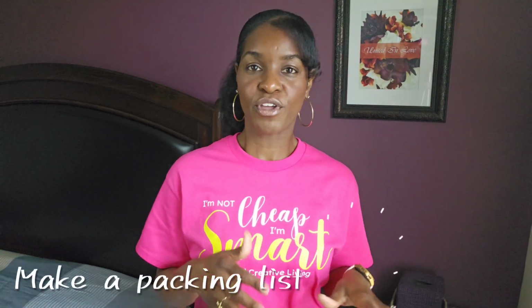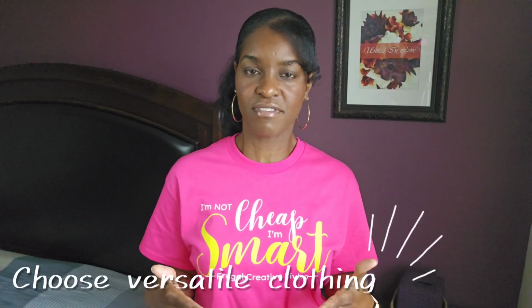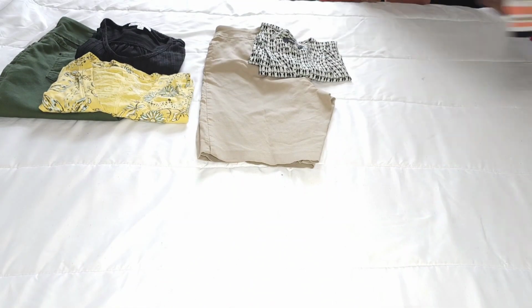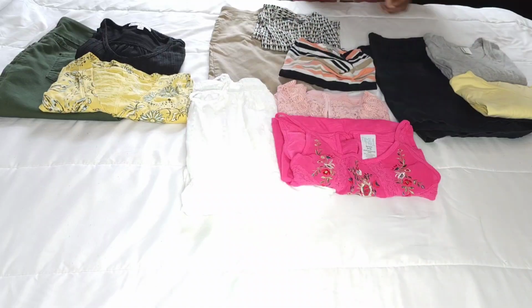Packing light is going to help you avoid those extra carry-on and baggage fees. Make a packing list before you start packing, and just make a list of all the essential items that you know you need to bring. And this is going to help you avoid overpacking, but ensure that you don't forget anything important in the process. Choose versatile clothing. Just pack clothing items that can be mixed and matched to create different outfits. For instance, pack only one bottom for every 2 shirts, and then plan to wear the same outfit coming home that you wore going on your trip. And this is going to help you save some space and avoid packing too many clothes.